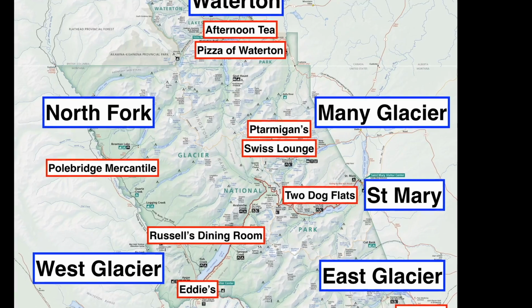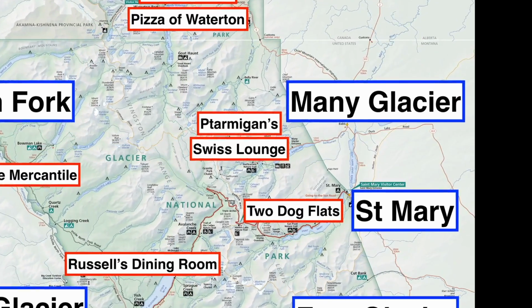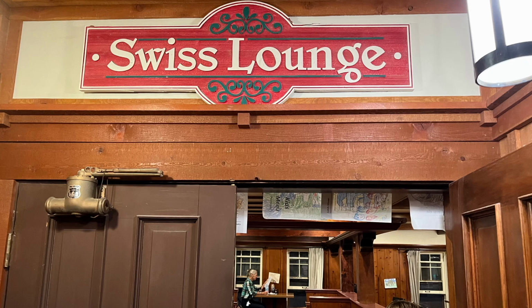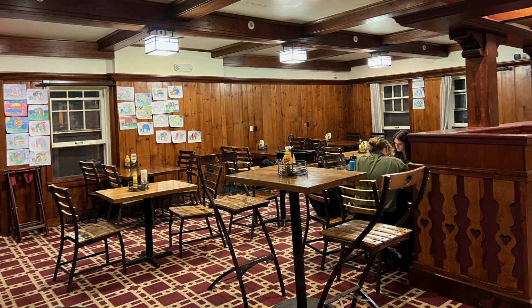Next, we are eating at the Swiss Lounge at the Mini Glacier Hotel. The Swiss Lounge is next to the very famous Ptarmigan's restaurant. In fact, I believe they share a kitchen, and they have a pretty similar menu. What's on the Ptarmigan's lunch menu is on the Swiss Lounge's menu all day long. So one little tip there is that if you're looking to save a little bit of money, maybe eat at the Swiss Lounge for dinner if you aren't wanting to pay the Ptarmigan's prices.